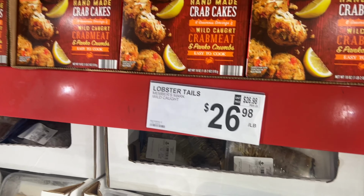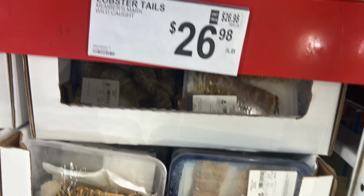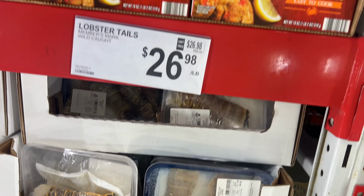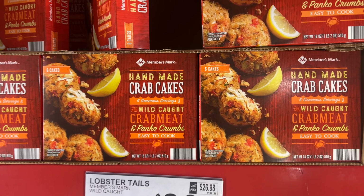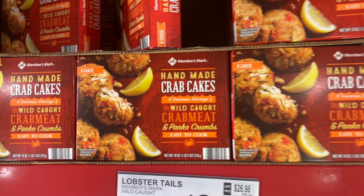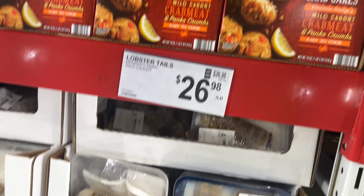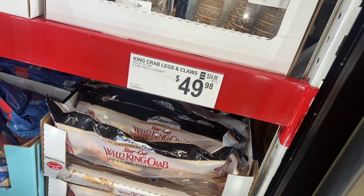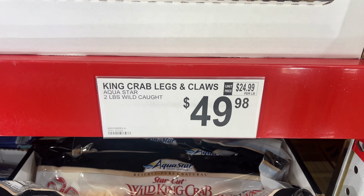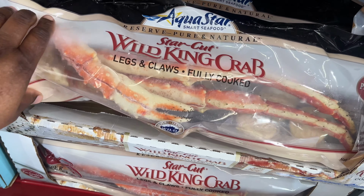So guys, guess what? They have the music popping in here, so I have to be careful. They have these lobster tails, Member's Mark wild caught, down here. They're $26.98. And then they have those crab cakes. Six cakes, and it's wild caught. And I don't see the price for those, but oh yeah, they're $16.98. It's outside. $16.98, guys. And they also have wild king crab. There. Crab legs, wild caught. It's crab legs and claw for, I would say, $50. Let's see how big this is. Ooh, there's some big legs and claw.